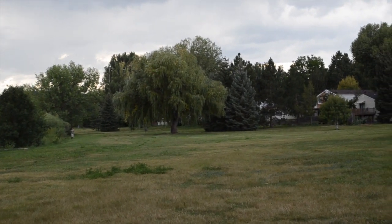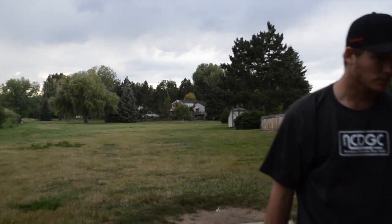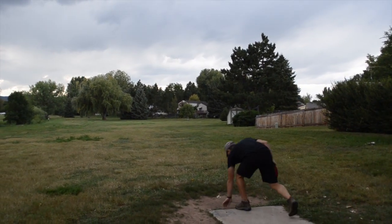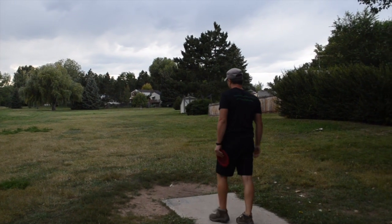Chris has got his on a straightaway line. Looks like it's going to break early for him. He's going to have to navigate a shot around the trunk of that tree. Really about 100 out.